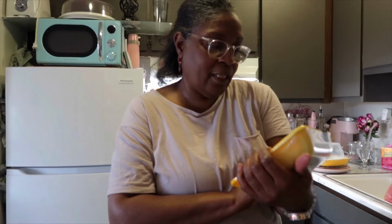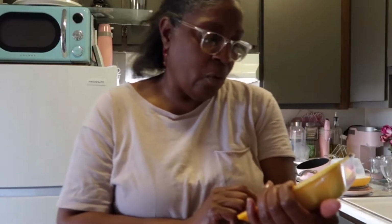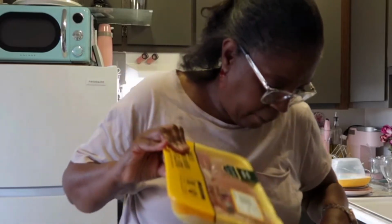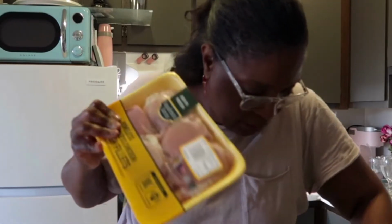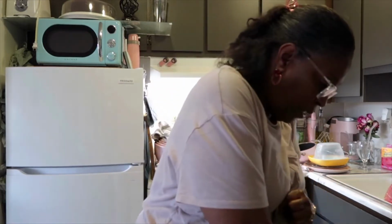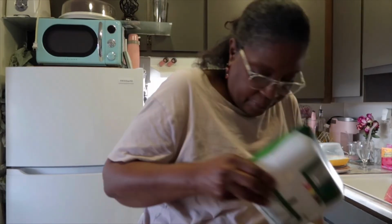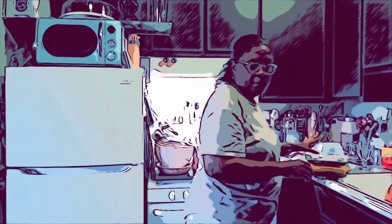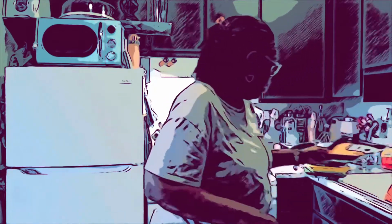boneless, skinless chicken thigh fillets, no artificial ingredients, no added salt. And I grabbed this because I like chicken thighs, chicken breast. And then the last thing I got, chicken tenders. Okay, so four packs of meat that I'm going to halfway meal prep half of this stuff.